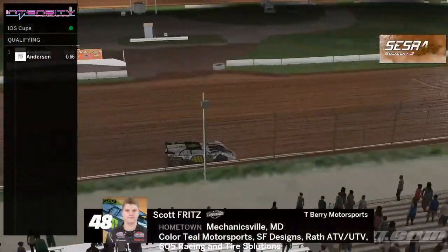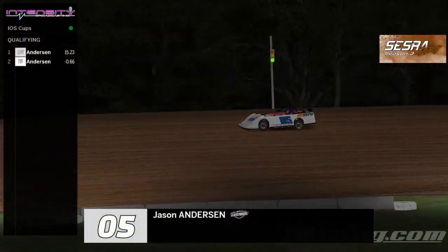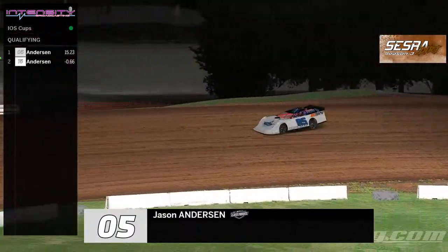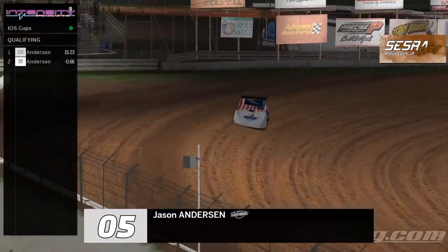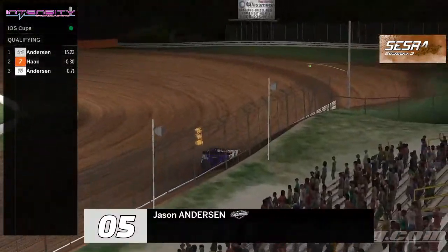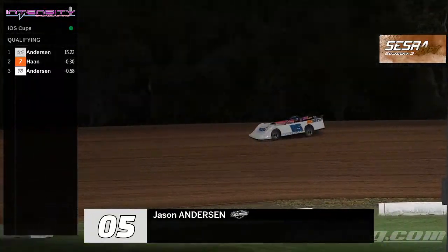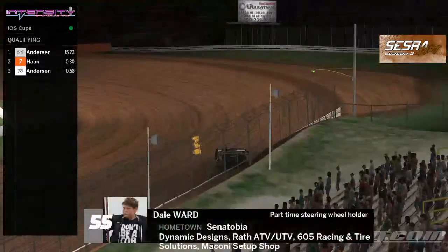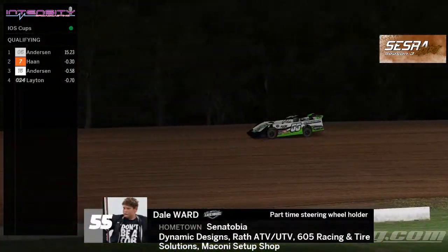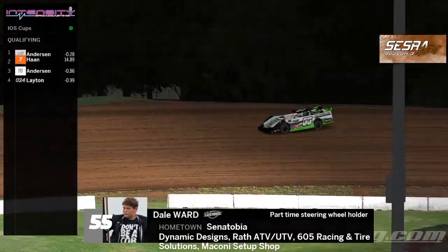Scott Fritz out on track, starting his warm-up lap right now. Jason Anderson's going to be at the top of the board currently with a 15:24. Runs that real high line there down the front stretch, and 15:18 currently is the pole here with Jason Anderson. Dale Ward out on track, trying to put down a time here. So Austin Hahn goes second right now with a 15:48.